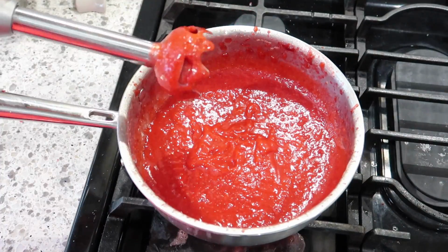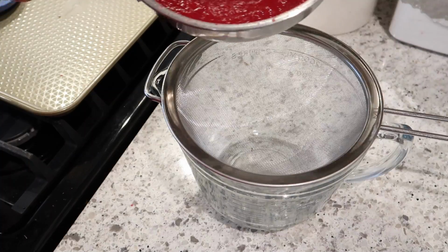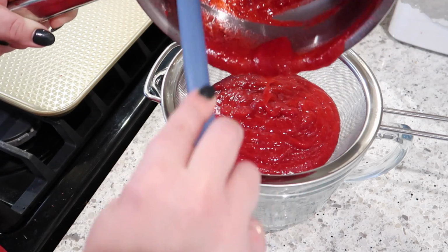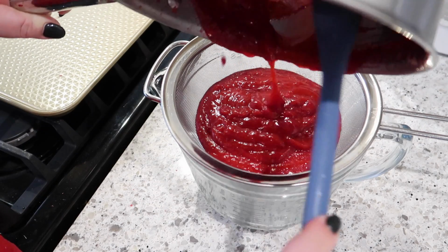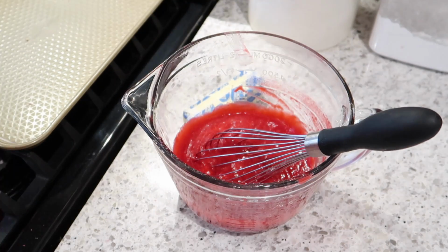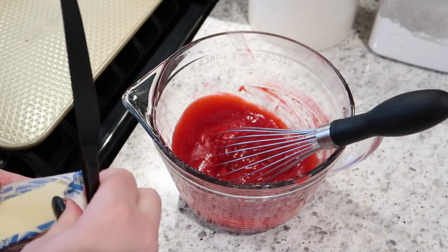Okay, that looks pretty good. Besides the fact that I literally got it all over my backsplash. Yay! Alright, so I've got a bowl with a fine mesh sieve. We're going to pour the cranberry mixture into here and then push the mixture through the sieve so we get a super smooth curd. Okay, so that took a little bit, but you can see here the remainder of the cranberry skin that's left in the sieve, and then this is just smooth cranberry puree.